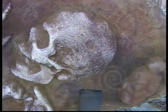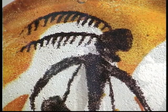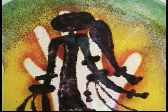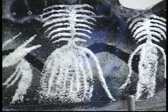In my work, I attempt to examine the human condition. I draw the inspiration for my sculptures from rock art images from around the globe. I frequently visit specific rock art sites to study the pictographs and petroglyphs firsthand. I paint my images using crushed and powdered glass.